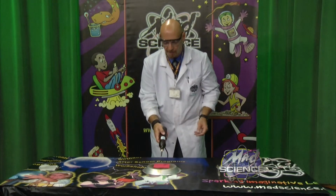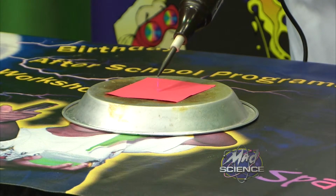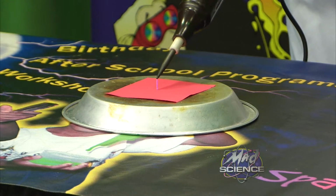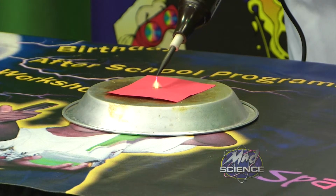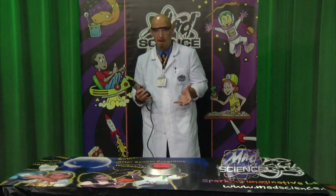What do we think is going to happen? Lightning strikes trees. You sometimes get fire. Paper is made out of trees. What do we think is going to happen? If you look, that paper is burning. That electricity has set that paper on fire.